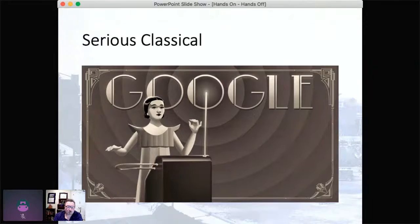Composed in 1944 specifically for Clara Rockmore, this piece premiered with the New York City Symphony under Leopold Stokowski with Clara herself at the theremin.